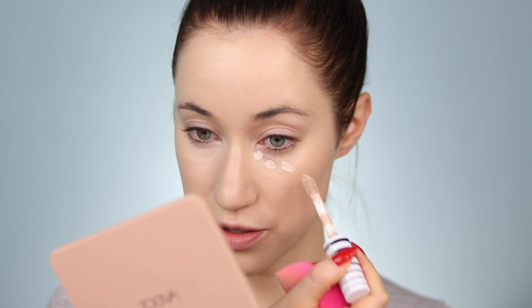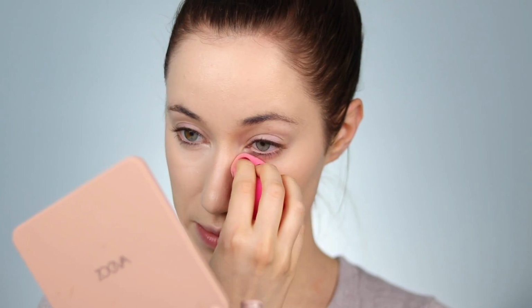So with this formula, I've learned that I need to work in sections. So I'm just going to blend that out, and as you can see, it just brightens up the eye area, but it doesn't feel heavy underneath the eye area. So I'm just going to go ahead and do the same thing on this eye, just a tiny bit of concealer. And I'm going to take my time pressing this underneath the eye to make sure that all the excess product gets lifted up and that I have a nice seamless finish underneath the eyes too.